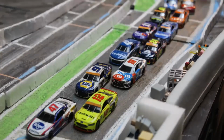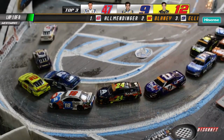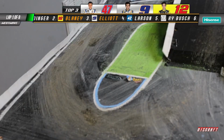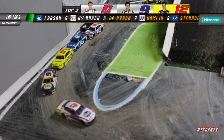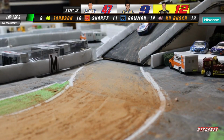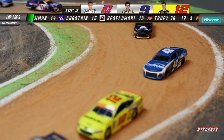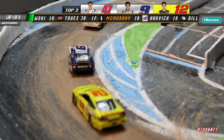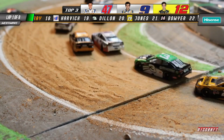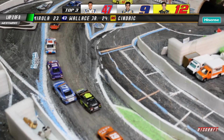In the number 1 spot, top of the leaderboard, I have Miscraft once again, but this is his West Waves track. This track is my favorite fantasy track, as it has a bridge, as you see, but not only that, it also has a dirt section. Another road course, like most of these tracks are, but with this dirt section, it makes it really unique, and there's nothing like this track. I've never seen anything even close to this track.